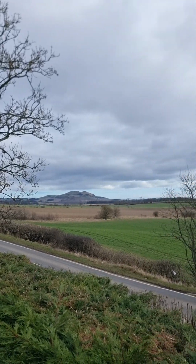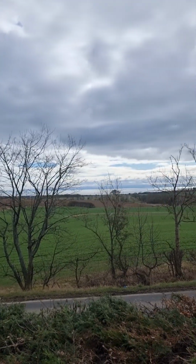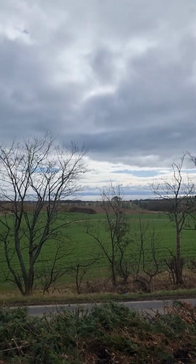Wait till you see this. Look at that stunning view. Isn't it gorgeous? Just beautiful. So such a lovely view in a great location, and I'm just going to let you see the actual property.